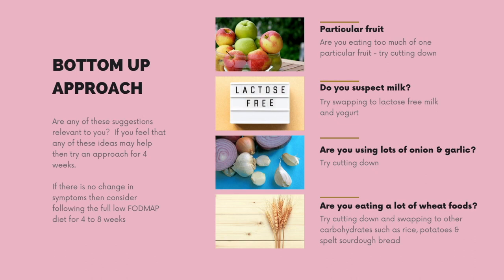You could look at whether you suspect milk and lactose, and you could try simply swapping your ordinary milk and yogurt for lactose-free milk and yogurt and see if that helps. Or you could look at garlic and onions and try cutting back on those. Those are particularly strong FODMAPs, and sometimes just cutting back on the intake of onion and garlic can help. And are you eating a lot of wheat foods? Try cutting down or swapping to other carbohydrates such as rice, potatoes, spelt sourdough bread, for instance. Simple changes like these may be sufficient for you to do the bottom-up approach and not need to do the full FODMAP diet.